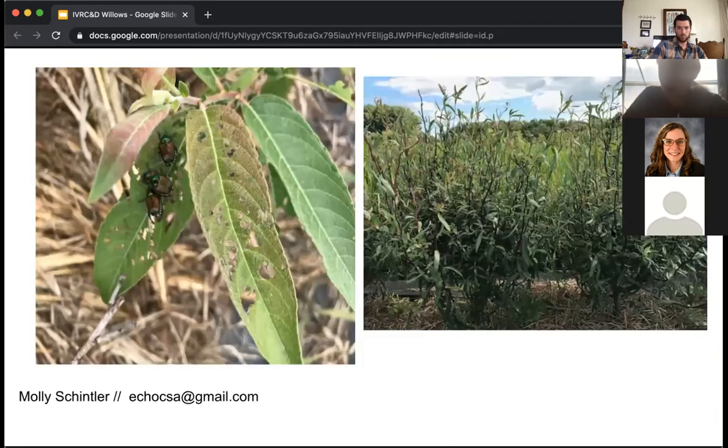Those willows have been growing since last May, and for the most part, they're pretty happy. I have had some challenges, one of those being, as you can see in the one photo, Japanese beetles are loving to eat some of my willows, the ones that are smaller. And then we've also had some deer pressure on some of the willows. One row is doing way better than the other two rows, and I have ideas of why that might be, but I don't know exactly.